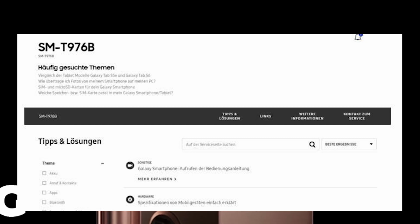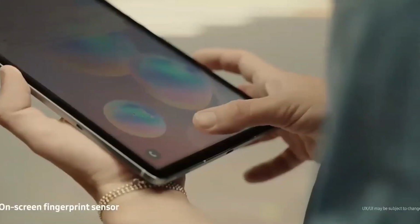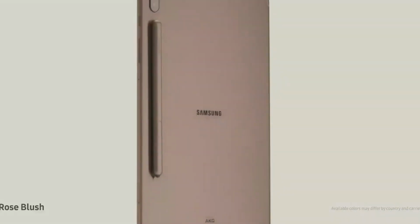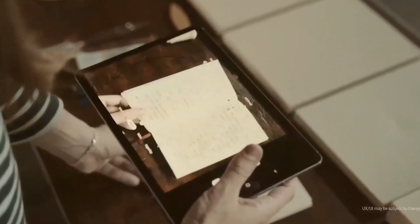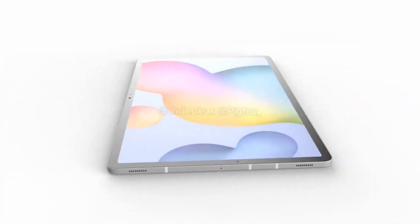Well, today the more premium of the two, the Samsung Galaxy Tab S7 Plus 5G, was found on the company's German website. More specifically, a new device with model name SM-T976B was sitting in the support area of the website. The device with said model number was removed quickly after it went public. That said, the support page did not show any of the specs on the tablet. All it did was confirm its existence, but we really didn't need it after the incredible amount of leaks we've seen in the past weeks.